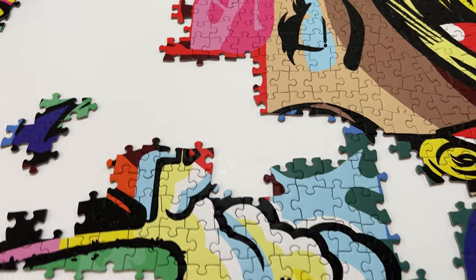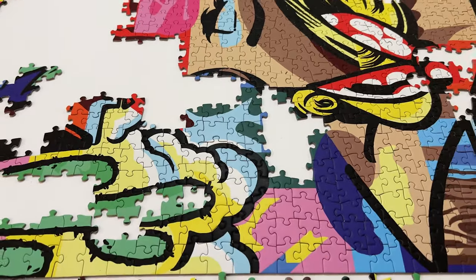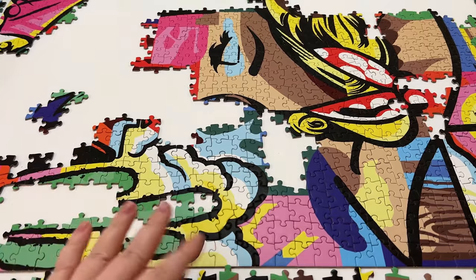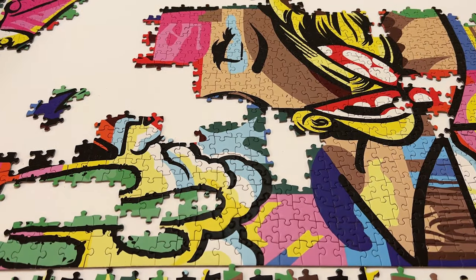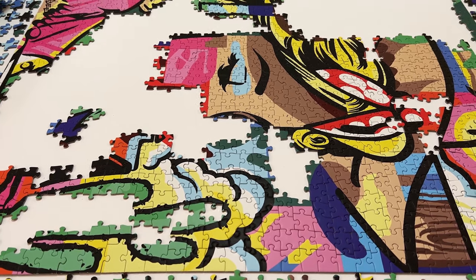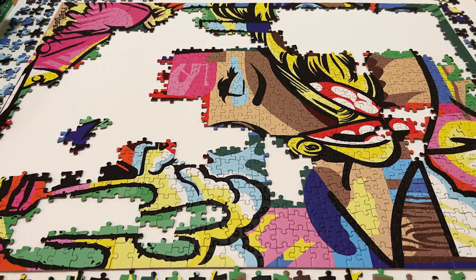No problems at all. So I think that's pretty much all I have to say about the quality and the image and challenge level overall. Really enjoying it, and I'm definitely keen to get back into it. So I'll see you once the puzzle's done.